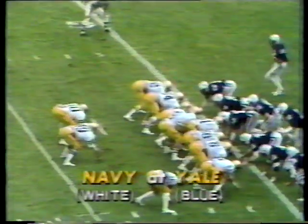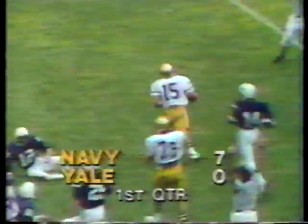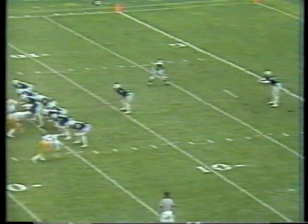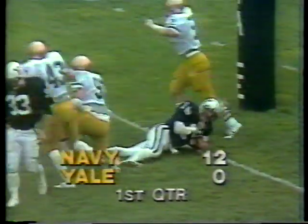In New York, this is Dave Dials, and at New Haven, Connecticut, the middies of Navy strike quickly on the ground. Quarterback Marco Paganelli, a 1-yard run against Yale. The extra point makes it 7-0. And then Villanueva tries to punt, but Travis Wallington blocks it. Yale recovers in the end zone for a safety. It's 9-0. Navy has since added a field goal. The middies lead 12-0. Now back to Steve Zabriskie.